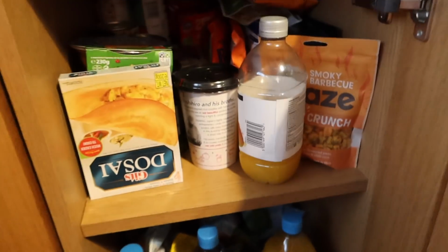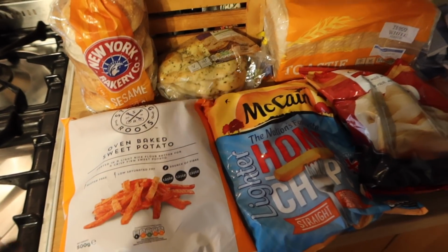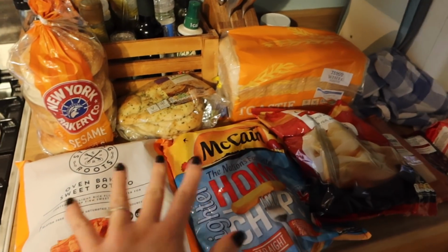So there we go, that is literally all the cupboard food storage we have. It's really annoying. So that's all of that. Then over here are some bread, baking bits and frozen bits as well.